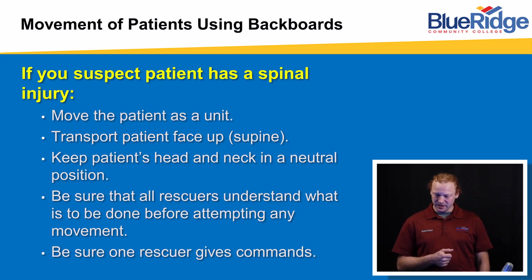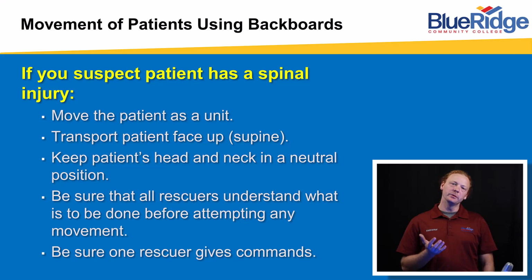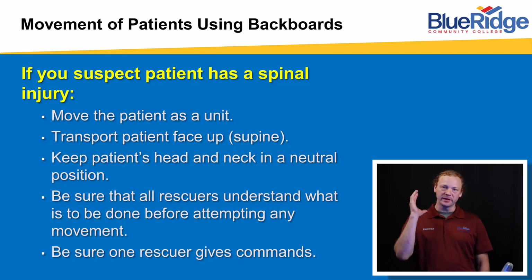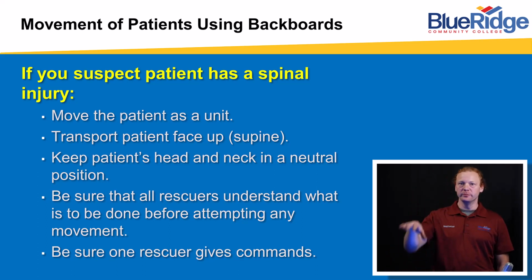Keep the patient's head and neck in a neutral position. We don't want to put them in a constant state of stress or strain. And be sure that all rescuers understand what is going to happen or what needs to be done before we do it. And then remember, the person at the head controls the movement of the body.